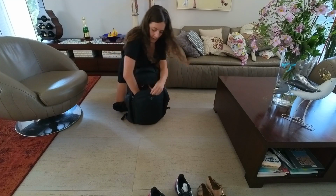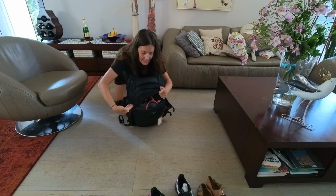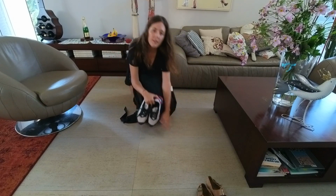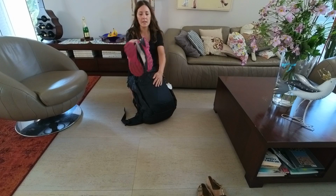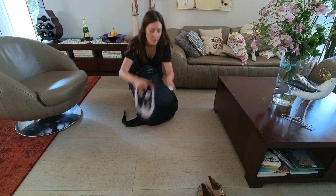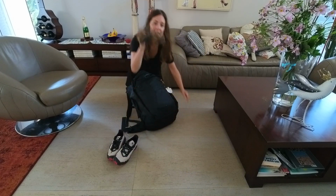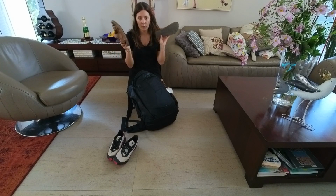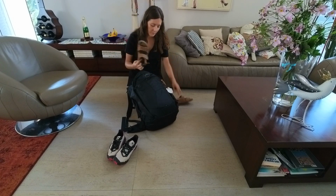So as I said, here we still have some space for the cosmetics. And for the shoes, well, these are the shoes I'm going to be wearing. They are kind of sporty shoes. And here are the sandals that are for the hot weather, good for the water. These will have to fit in here.